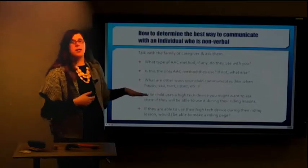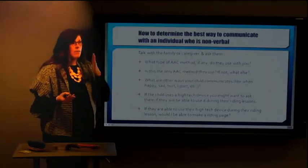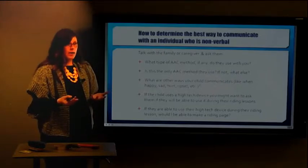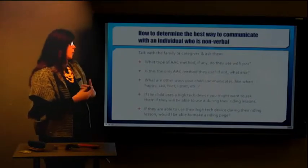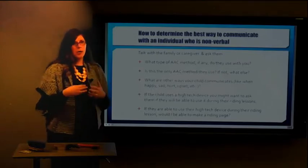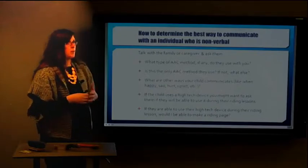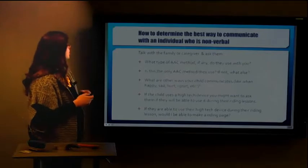If the child does use a high-tech device, you might want to ask the family or the caregiver if they would be willing to let you use that device during the writing lesson. And if so, you also want them to help you or train you on how to use it or how to make a page on it, so that you're able to utilize that during your writing lesson with them, so that they are able to communicate more.